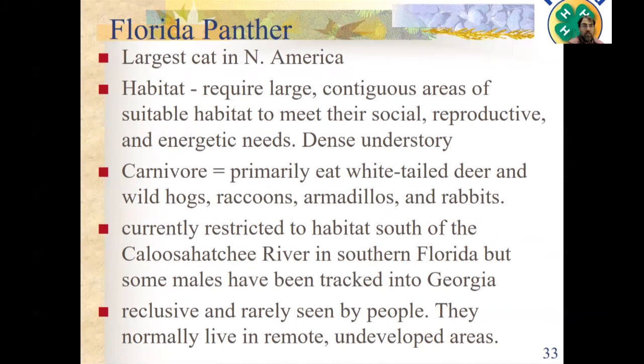It likes dense understory. It doesn't mind swamps or marshes. This is a great place for a panther to be. If you're in the Apalachicola Forest or in Tate's Hell, I wouldn't be surprised if there were panthers living there. I've heard a number of people having pictures and videos of them when they've gone into the woods. Just be aware of your surroundings. If you come across one, leave it alone.